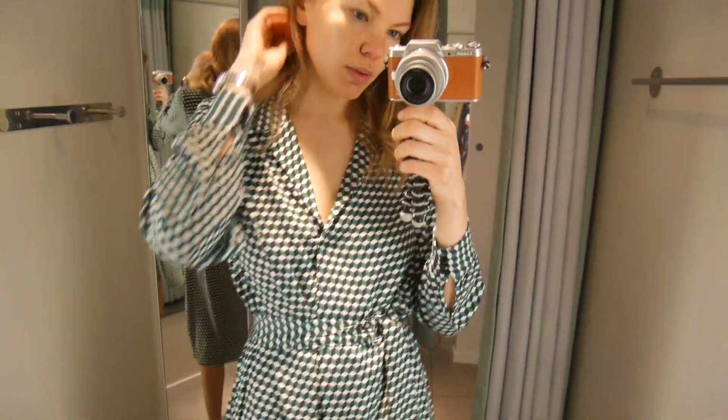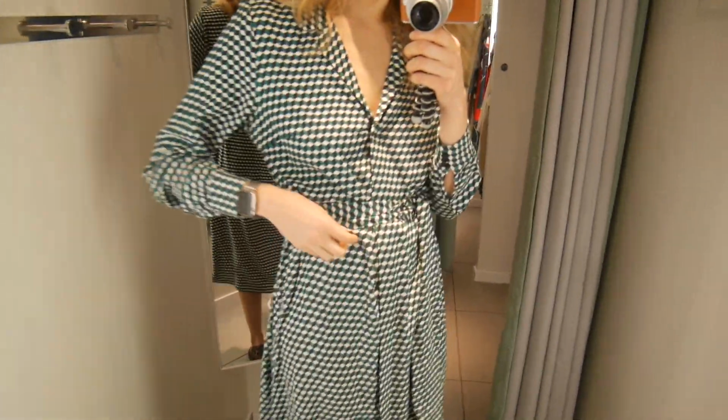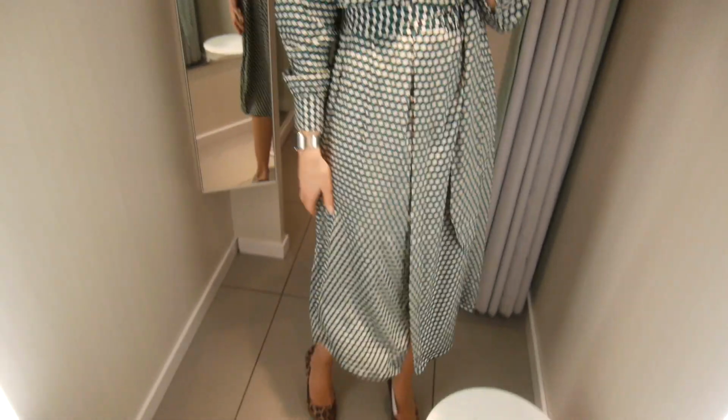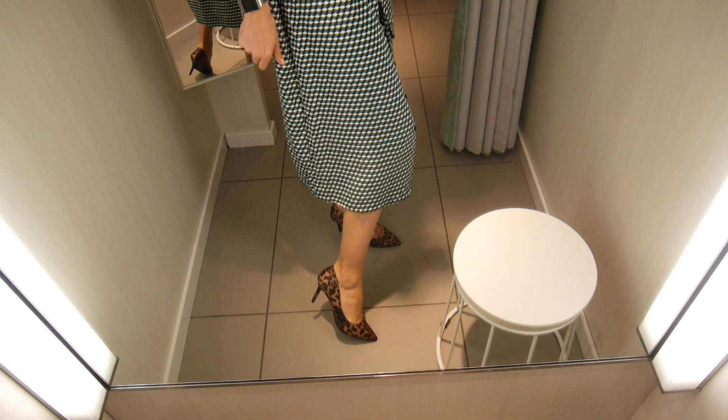Then I have this beautiful patterned dress. It has like a green, I don't know how this print is called, like a check, green and white with black. And look at these cute little leopard print shoes. This is $17.99. Really good price, really comfortable.